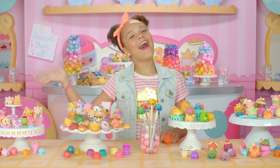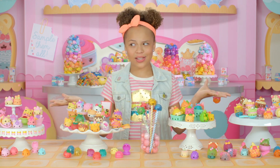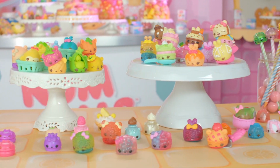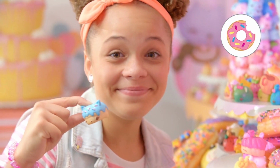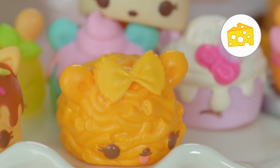Hi everyone, I'm Tawny, and today I'm gonna tell you all about the cutest collectibles ever. Num Noms. Aren't they adorable? Num Noms are cute morsels of your favorite foods that come in fun scents. All my favorite foods are here. A burger. Donuts. A cookie. And even mac and cheese.